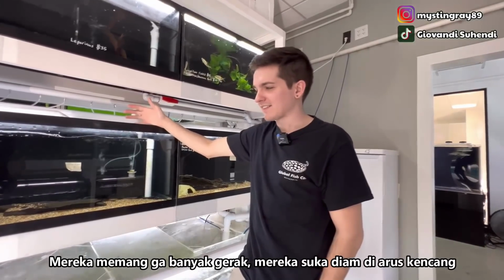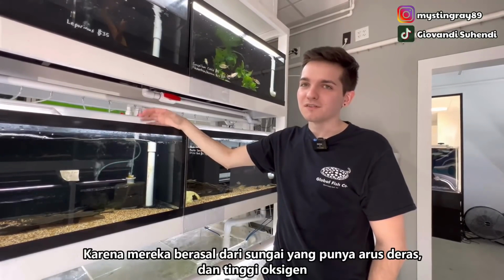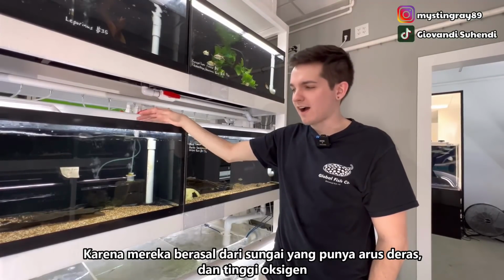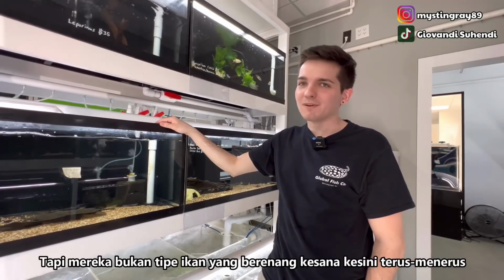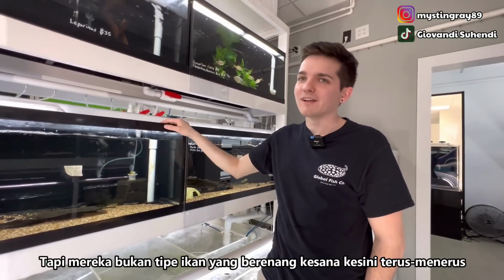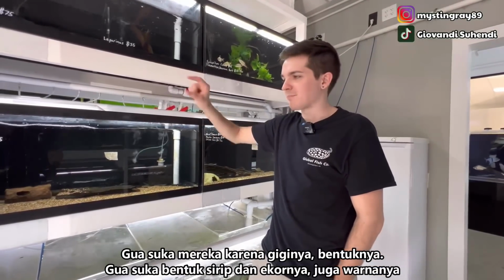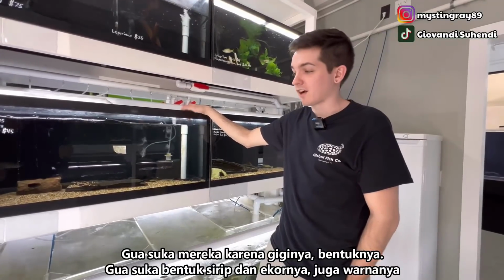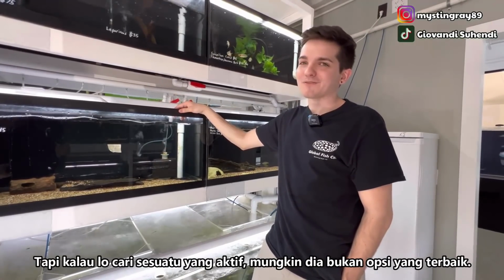They like to sit in areas with high flow because they're from very fast moving rivers with high oxygen. So they just sit in the current and wait for something to come to them. But it's not something that's always moving around like crazy. I like them just for their teeth, their shape. I like the shape of the fins and the tail and everything and the color. But if you're looking for something that's always out, it might not be the best choice.